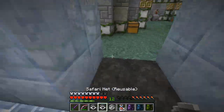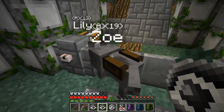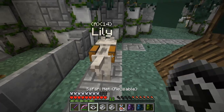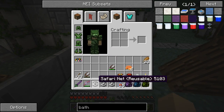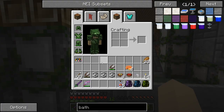Alia, come! All right. Oh, I guess I need one. I need one of the reusable safari nets for Sunflower, too, don't I? Zoe? Lily? Oh, Lily's really hungry. Goodness. Lily, I'm sorry about that. Let me feed you really quickly. All right. And there's some ostrich. There you go, darling. If I'm taking three of you, I might need more food, so I'll have to be careful. All right, let's put those away.